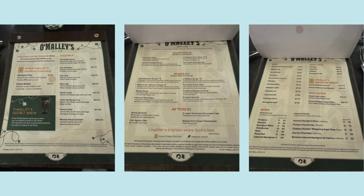So here is a quick look at the menu from O'Malley's. The pictures on the left and the right are both drink menus, and the one in the middle is the food with the starters, main, and afters.